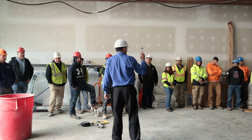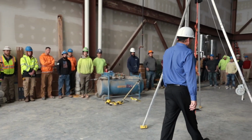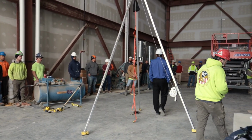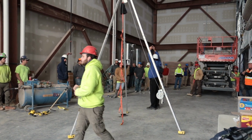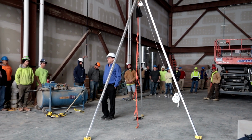That'll actually roll your 5,000 pound anchor point, guys. Watch your anchors. Most of the people who are gonna fall and get hurt, it's because of the anchorage point. Okay? 5,000 pounds. Keep them as close to directly overhead as possible. Don't have that swing fall. Remember, make sure you have enough clearance.